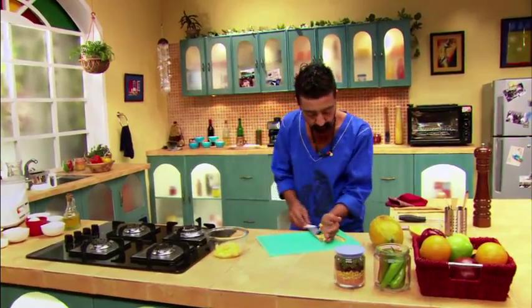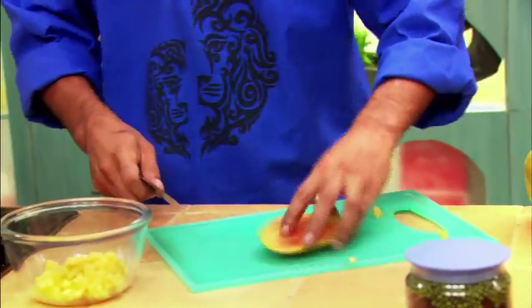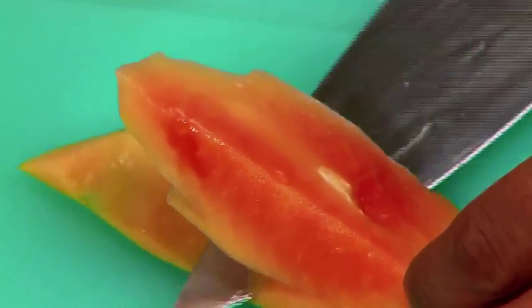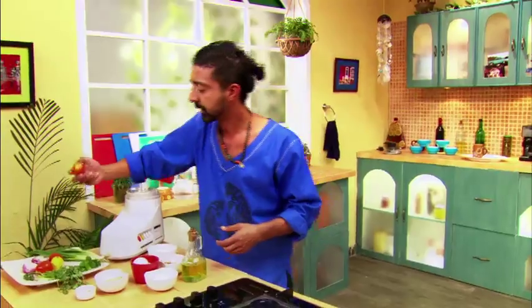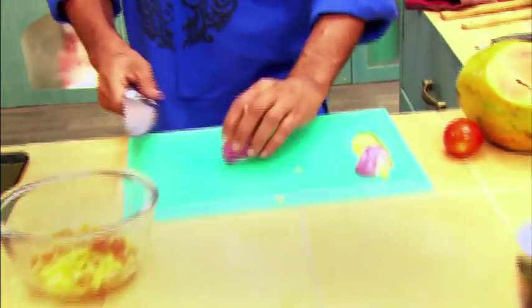All right. Got mango here, chopped. A little bit of papaya. This is gonna be a nice sort of bright orange color here. Say maybe one tomato we can throw in there, half an onion. Salsa wouldn't be a salsa without tomato and onion.